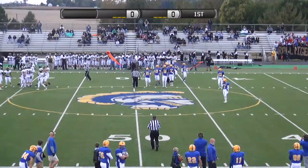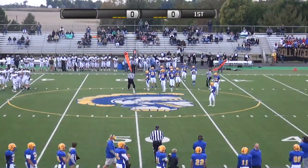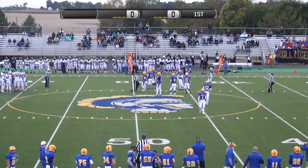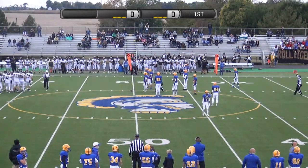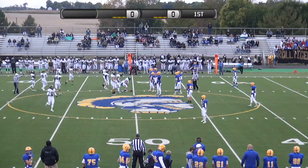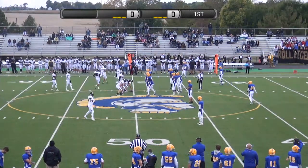Now, these are new uniforms, so I don't know if the numbers in our programs are accurate. It looked like they changed some of them. I see Andrew Martin is now wearing 1 instead of 12. So they are sharp uniforms. Yeah, white pants.